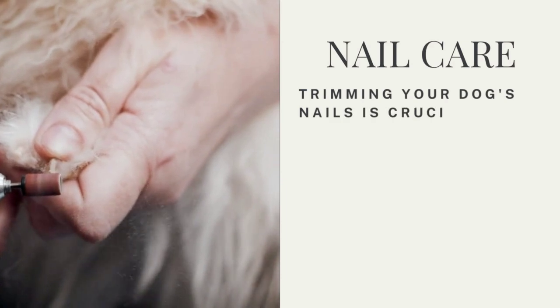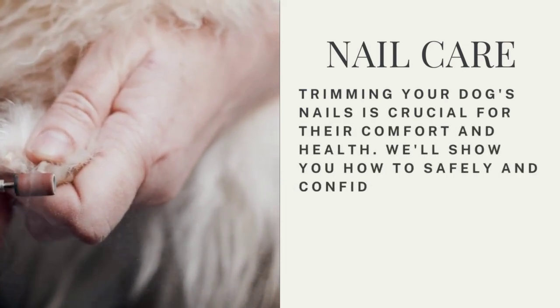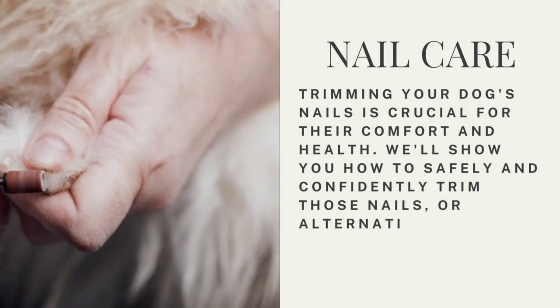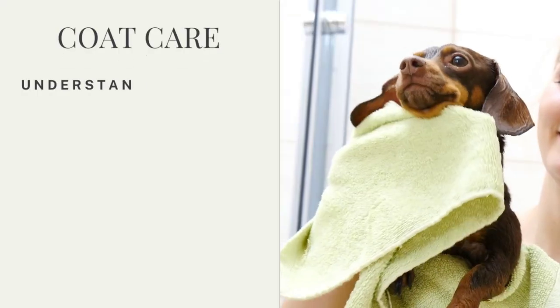Trimming your dog's nails is crucial for their comfort and health. We'll show you how to safely and confidently trim those nails, or alternatively, how to use a nail grinder.